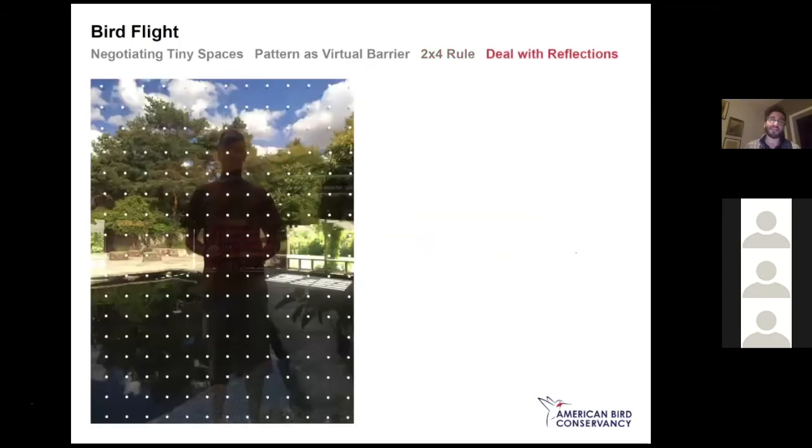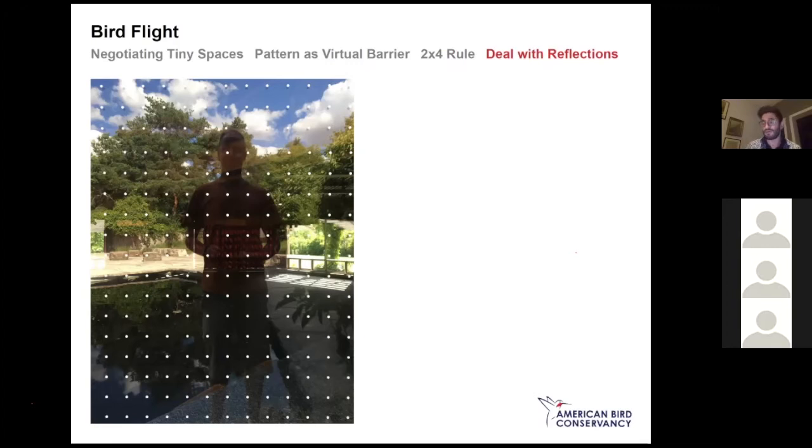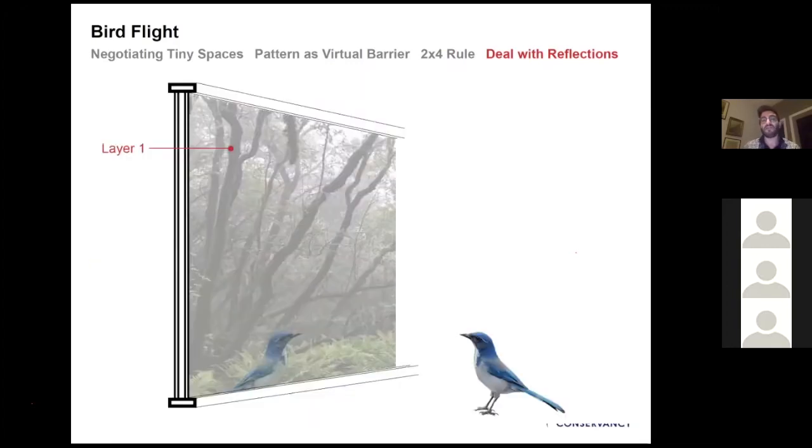An example of that is a dot pattern. These aren't lines, these are dots, and the array of dots is at a density that can successfully cut down on the number of birds flying into the reflected habitat. So they're breaking up the reflection enough to be that barrier, to be that signal. And in order to be effective and to really break up the reflections, that pattern of dots or lines, and I'll go through some other patterns also, has to be located on the surface of the window, what we call layer 1, surface 1, where the reflection is happening.